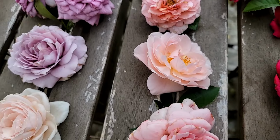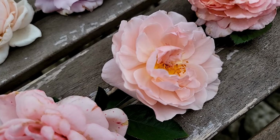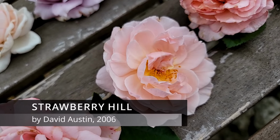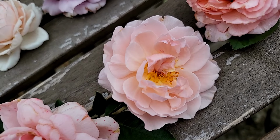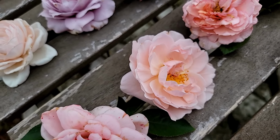All right, so this right here is actually Strawberry Hill. Yes, it has a lot fewer petals, but it's so graceful. I really like the color, and I love the petal formation. I think it's so beautiful when they are up there and when they droop down.